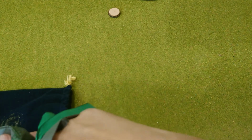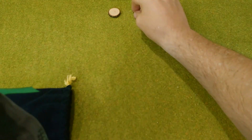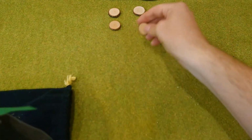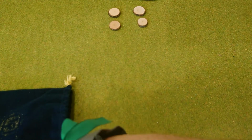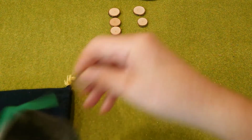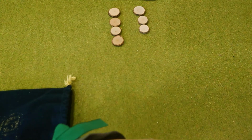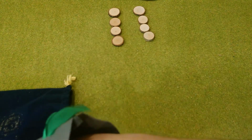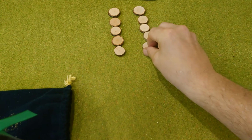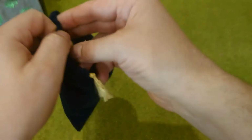Left lane. Right lane. Left lane. Right lane. Left lane, right lane, left lane, right lane, and finally, for the first half, left lane and right lane. Bag's empty. Other bag.